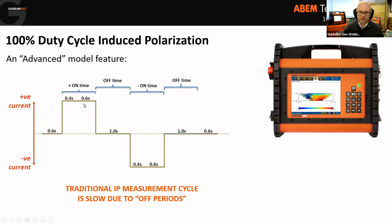And you can define how long you switch the current on for. So it could be 1 second, 2 seconds, 4 seconds. And the longer you have the current on for, obviously the more you'll charge the ground up. So if there is something that has a very high chargeability associated with it, you would want the current on for longer to make sure that you fully charge it before you then switch the current off to then measure the discharge.